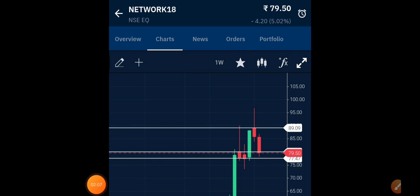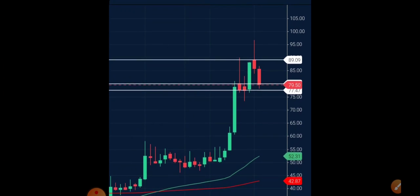Okay, so first, on the weekly chart time frame, we can see from the 95 rupees level, when it crossed that, obviously a little bit of profit booking was observed in it. On the weekly chart, you can see back-to-back green candles were generated, and we have seen profit booking in that region, and the stock has shown a little bit of downtrend.